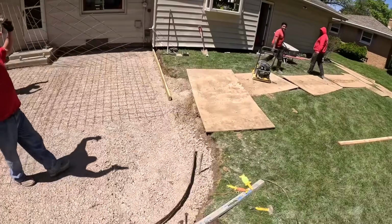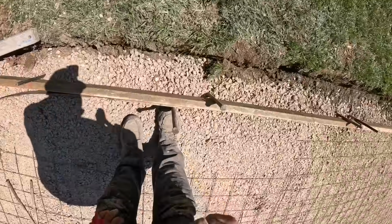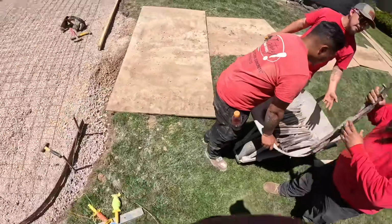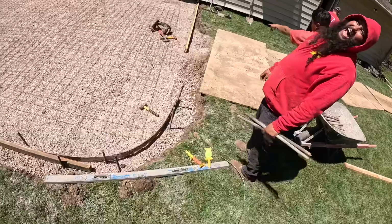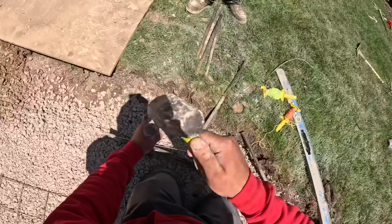Hey, don't forget to cut a piece of wire for the sidewalk over there. Oh, the big slabs? Yeah. Brought us a whole wheelbarrow full of pins. What do you like, 7? Seven. 4, 5, 6, 7. And he brought 70.